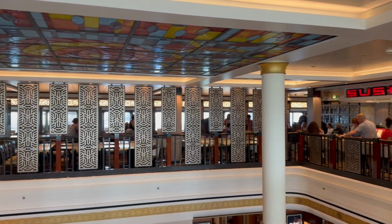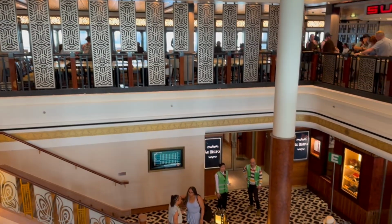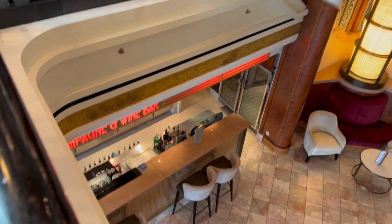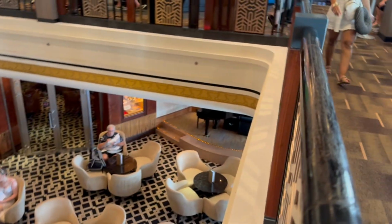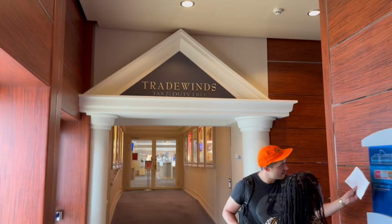This deck also has the restaurants Jasmine, Sushi, Teppanyaki, and you can access the bistro on deck 6 down the staircase. Across from the bistro is Magnum's Champagne and Wine Bar. There is a stage where entertainment can be seen nightly. Tradewinds is the ship store on deck 7.